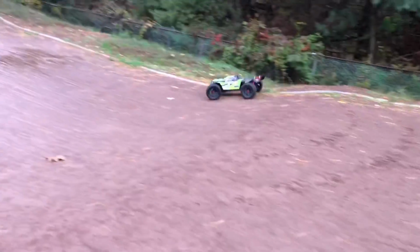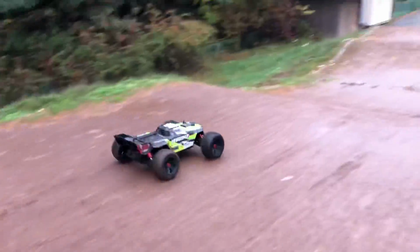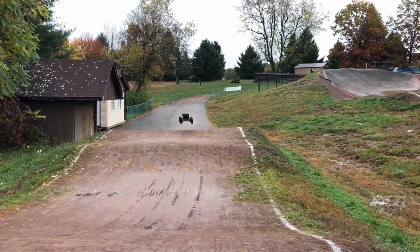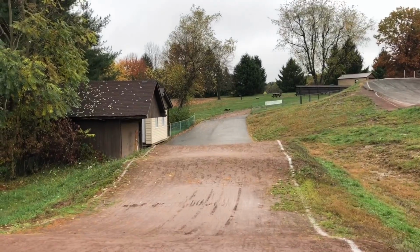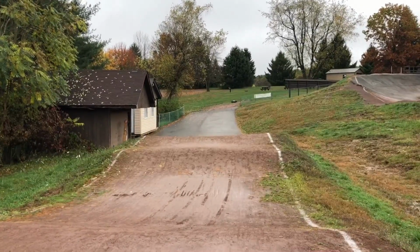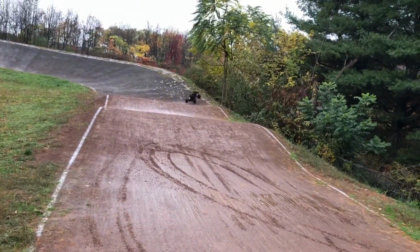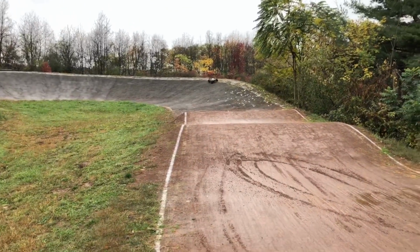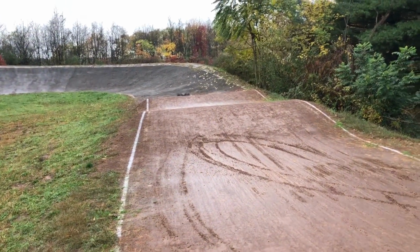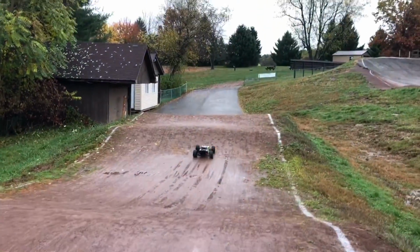Man, Kraton is loving the BMX track out here. Right down the nice smooth down ramp. All right, we'll hit this again. Oh, nice. It's a nice launch. You're about 75 feet with it. The car this big, it's funny watching this thing fly that far.